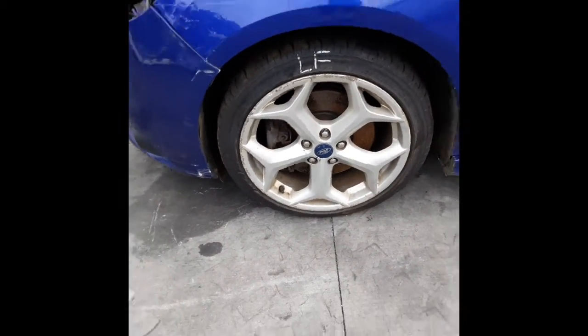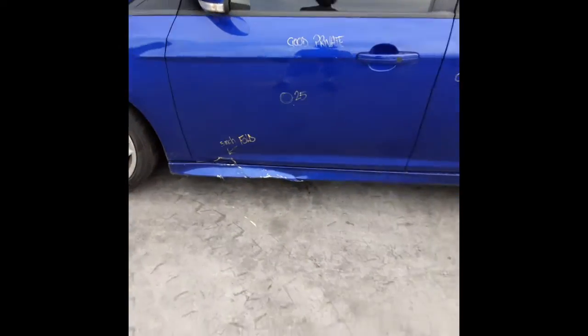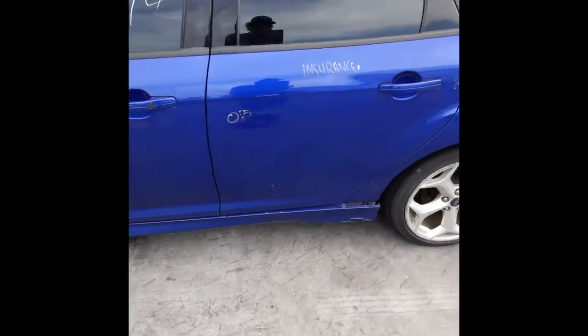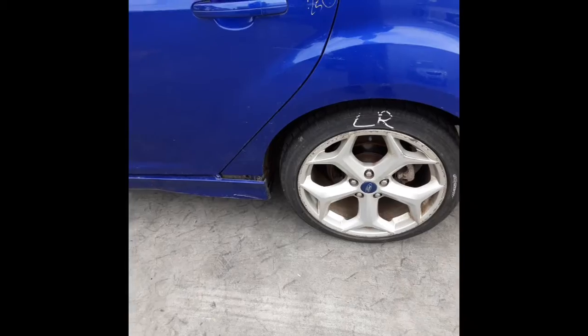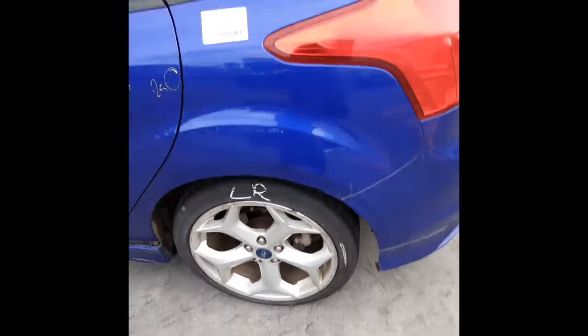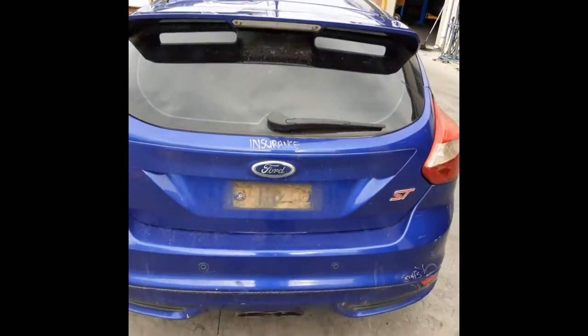The left front has a bald tyre, left power door mirror, left front door has a small dent and a small fold on the lower edge. Left rear door has 2 small dents. Left rear 18-inch factory alloy mag with a good tyre. Left tail light. Tailgate appears to have no damage.